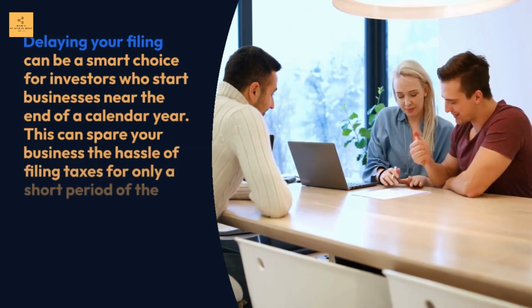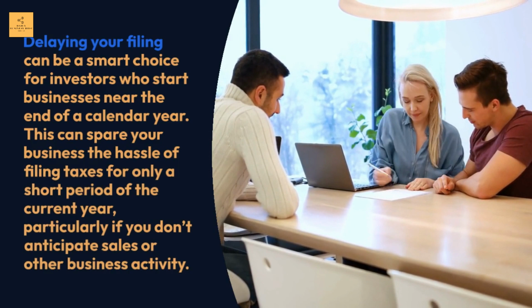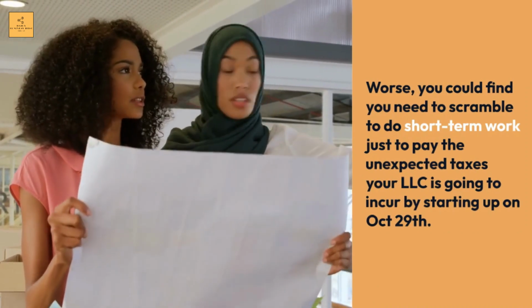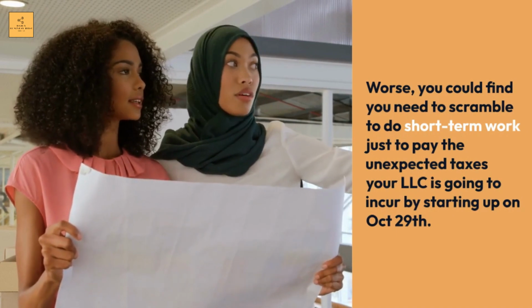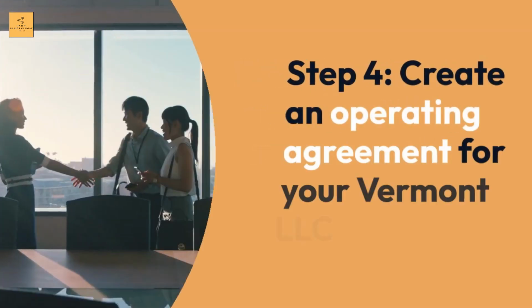Can I delay my LLC filing date? Delaying your filing can be a smart choice for investors who start businesses near the end of a calendar year. This can spare your business the hassle of filing taxes for only a short period of the current year, particularly if you don't anticipate sales or other business activity. Worse, you could find you need to scramble to do short-term work just to pay the unexpected taxes your LLC is going to incur by starting up on October 29th. In Vermont, you can choose to have your LLC's effective date be up to 90 days past the date you submit the filing.